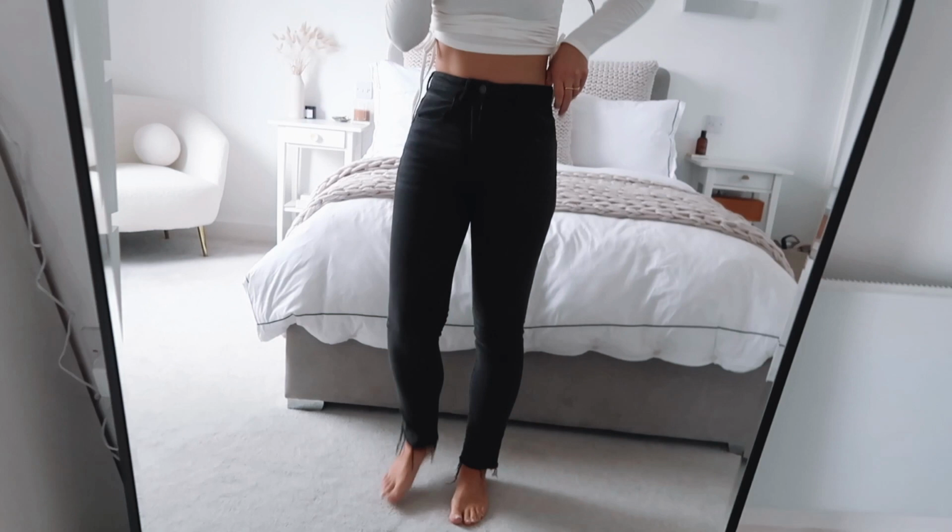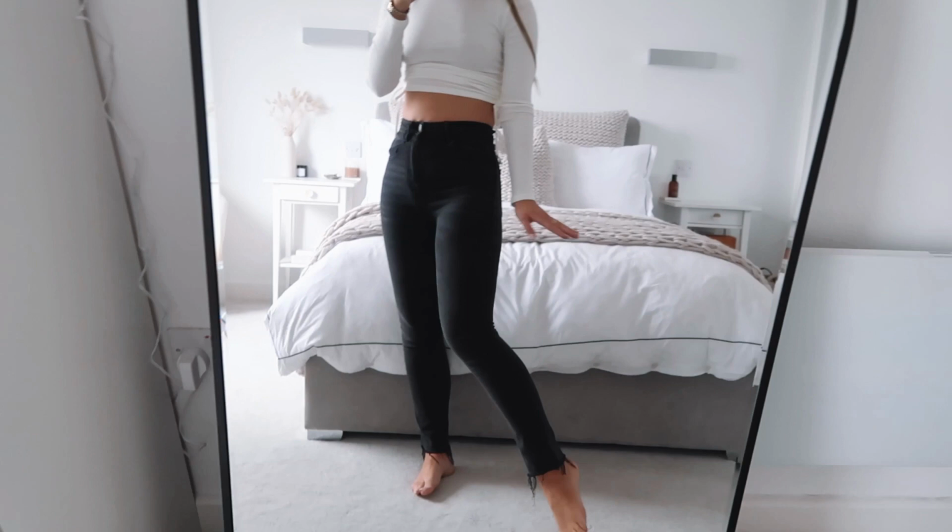But yeah, like I said, these are more of a smarter jean for me. I wear them a lot more in the winter with boots and stuff, but they're definitely more of an evening jean rather than a daytime jean.